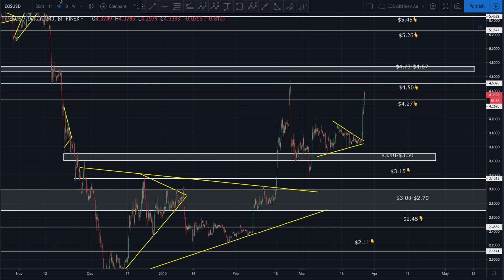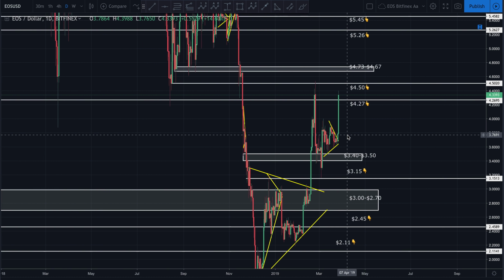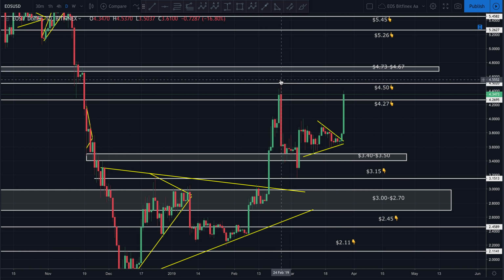And we are setting up for what looks like a possible, let me zoom out to the daily, you'll see a little better, a possible double top here where price comes up, hits double top here right around, I think it was $4.51, yeah, 4.53. So double topping at about 4.53, possibly breaking right back down.